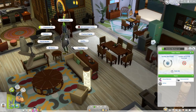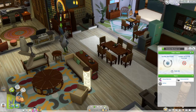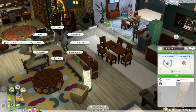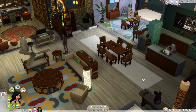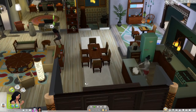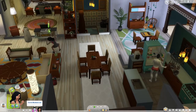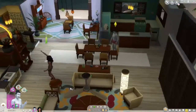Missy, come out of that thing. Outfit. Change outfit. Right. Stop dancing. Change outfit. And then you can go back to dancing. There you go, that's better. I don't know how you could dance with that stupid mascot thing on. Alright, so now you can get leftovers. That's fine.